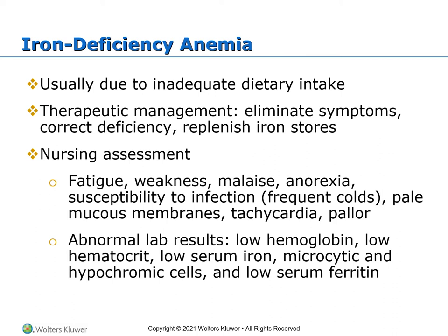Treatment is supplemental iron therapy, usually with ferrous sulfate, 320 milligrams 1 to 3 times a day. It's best to take that with a meal to decrease the chance of it upsetting her stomach. Also, taking it with vitamin C can enhance absorption.